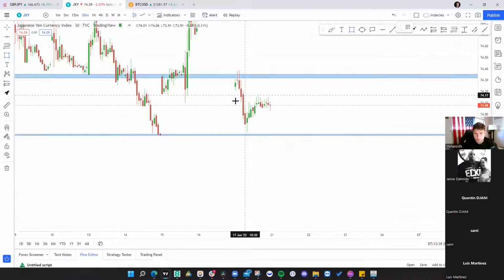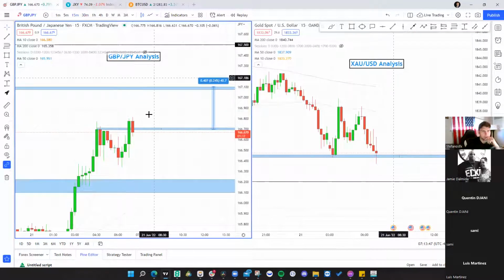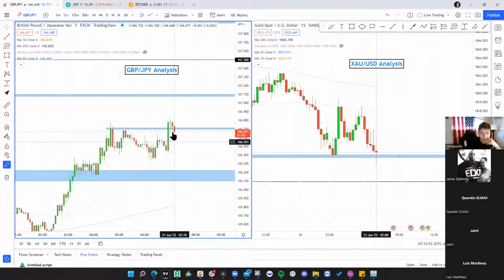This continues down from here. Retest the low. Expect a nice move on GJ to continue up. Getting this deeper pullback. Okay. This is why you don't get antsy. Same thing with gold over here too. Stay patient.